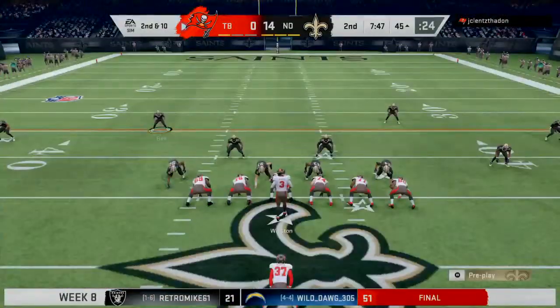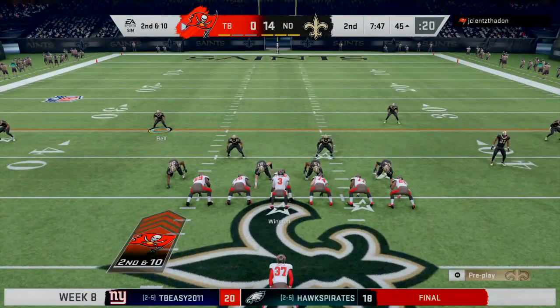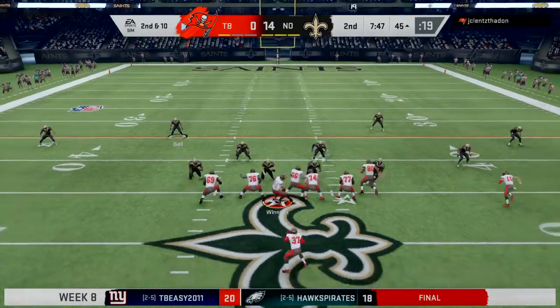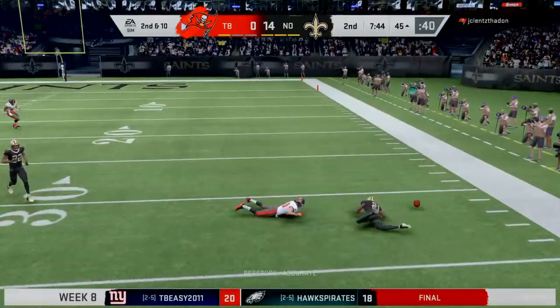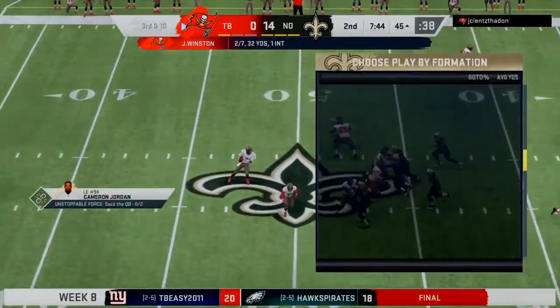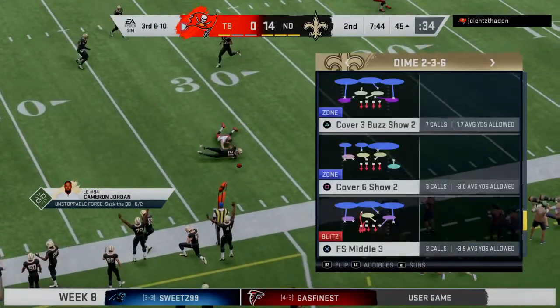So after the incompletion on first, now 2nd and 10. I smell fear in that offense. Jameis to throw it. And that'll be incomplete. Took a pretty good shot as he tried to pull that one in. Couldn't hang on, 3rd down.